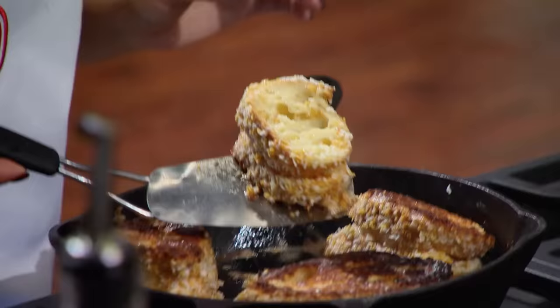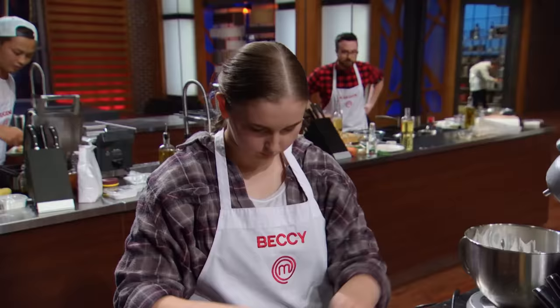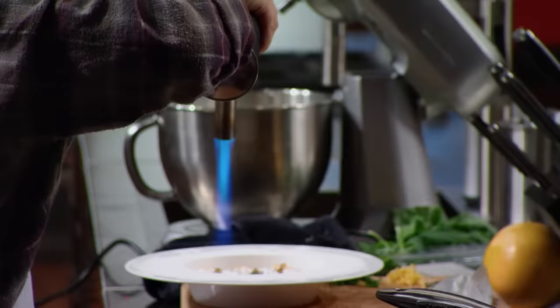My flavors are gonna get me called up today. I'm looking at my dish and it's looking really, really good, but I know it needs one more element. I'm trying to get the meringue a golden brown color without burning it. 20 seconds till order's up!